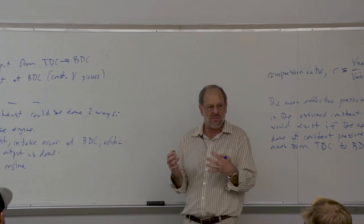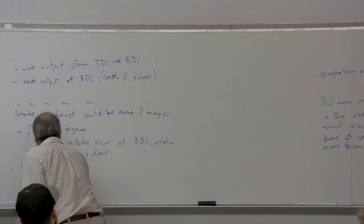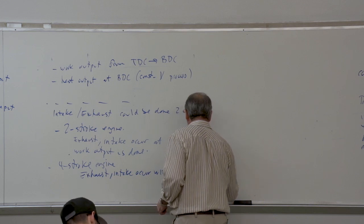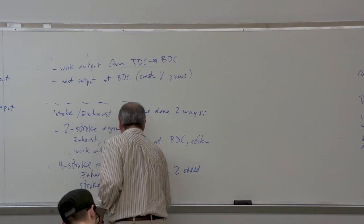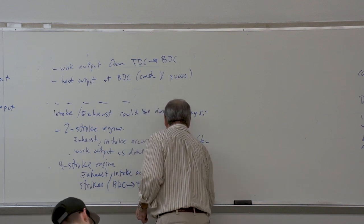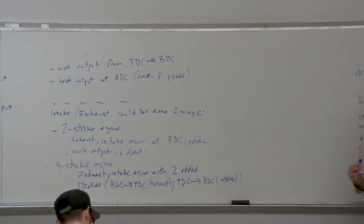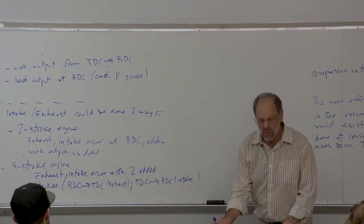But again, from our standpoint, it doesn't matter. From a thermodynamic standpoint, none of this matters. But again, I want to make sure you understand it. So here, exhaust and intake occur with two added strokes. Basically, bottom dead center to top dead center is the exhaust. And then from top dead center back to bottom dead center, this is going to be our intake. Okay, so just be aware that these processes do occur, and that's how a real engine operates.